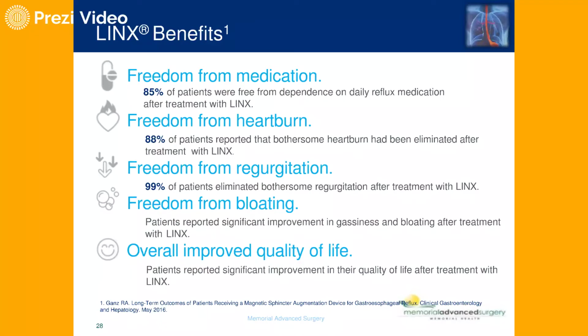So talking more about the Lynx, 85% of folks are off their medications altogether. Some patients will occasionally have to take a low dose of proton pump inhibitors, but there's near total freedom from symptoms. They're able to belch. There's no gas bloat. It is a very nice, elegant means of helping to rid folks of their GERD. And as I showed in those earlier slides, any time that we're performing surgery for GERD, if there's a hiatal hernia there, we're going to fix that as part and parcel of the procedure. Repairing the hiatal hernia in and of itself is not going to cure GERD, but repairing that hiatal hernia in association with the Lynx or some form of fundoplication is essential.